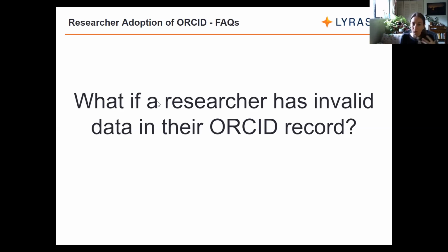But we have to maybe do some due diligence to check that information ourselves if we're actually using that data to make some assessments. But in order to mitigate that, I don't think it's something that happens a lot. I don't think people are doing it on purpose. I think some people might have something on their ORCID record that maybe got added by mistake, but I don't think people are acting with bad intentions trying to do this.